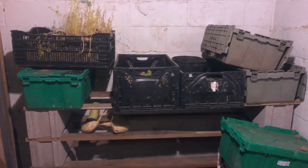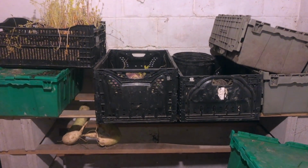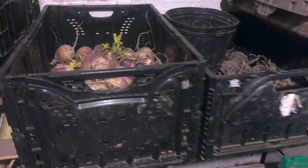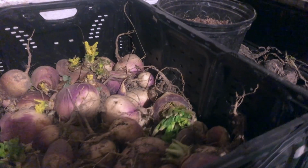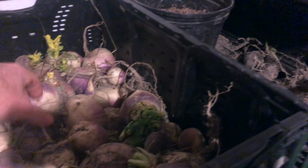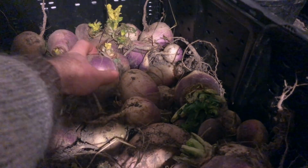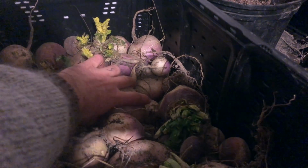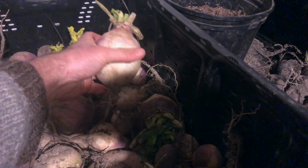And it's worthwhile showing some aspects to this that I wouldn't call failures, but I would call not the best practice. So for example, these two crates we harvested purple top turnips and black Spanish round radish about a month ago. And I think both Sasha and I knew that we should have got them all oriented upright and actually banked into moist sawdust or soil, but we just didn't have time.